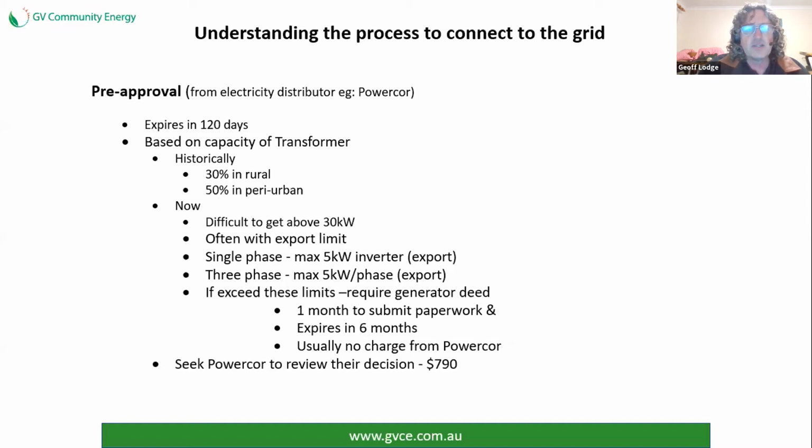And typically it's based on the capacity of the transformer, although things have changed in more recent time as there's been more deployment of solar systems. And what we see now is actually it's quite difficult to get a system above 30 kilowatts. And this is problematic because there were great opportunities across the landscape to put in bigger systems. But be mindful that you can put in bigger systems, but curtailed with export limitation. But it has an adverse impact on the return on investment unless you can shift the load and utilise the electricity.